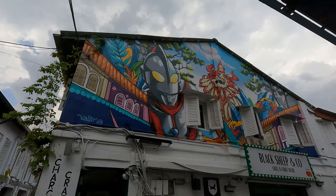So in Kampong Gilam, Haji Lane seems to be the bustling kind of area where everything is to see, and it's based around loads of shops, restaurants, bars, places to buy things. There's little record shops, you can buy bears, have your photo taken, buy clothes, all this kind of stuff. It's a really nice little street to walk along and just get some culture and feel a little bit of a buzz about the city. It's great.